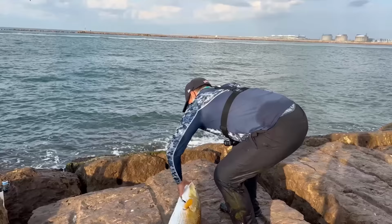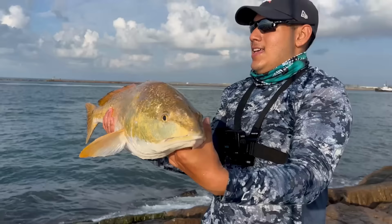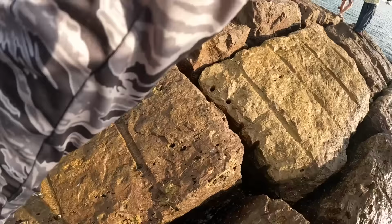Check that out, y'all. Look at that beautiful red. God, that school was massive. We going to let it go. See if Kevin can land his. Take a picture. You lost it, Kevin? Yeah, but.